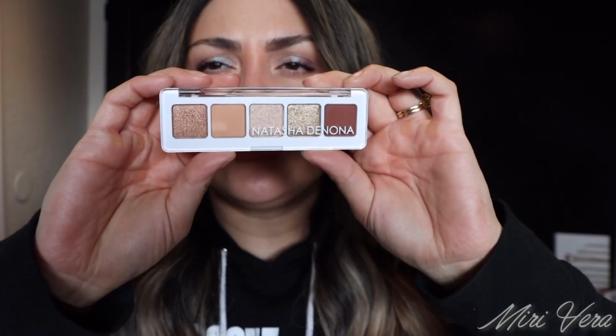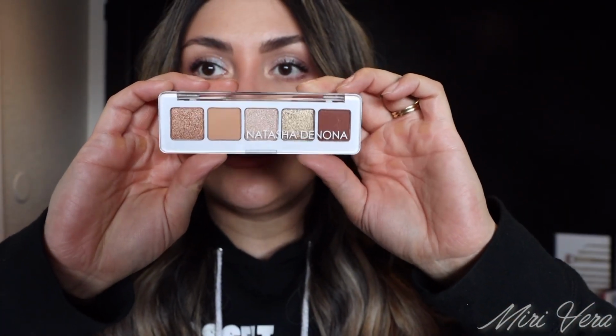Okay, a couple of things did change from the original list that I shared with you all in the video where I talked about what I was going to pick up. The Natasha Denona eyeshadow palette kit. This is the mini nude palette, and it comes with a little brush. This brush is actually different than the one I've been using in my eye looks. Here is the little mini palette. Beautiful shades, up my alley. I mean, who doesn't like a nude palette?